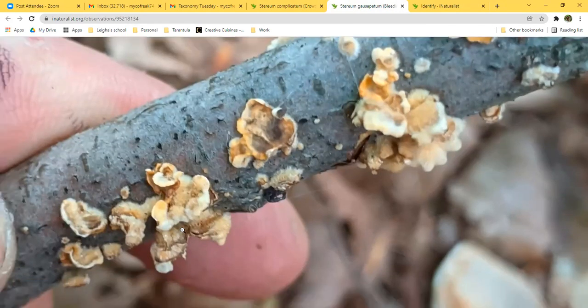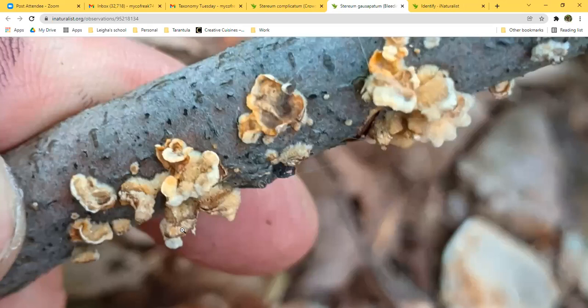Can I say one more thing, Luke? This Stereum complicatum is so common.